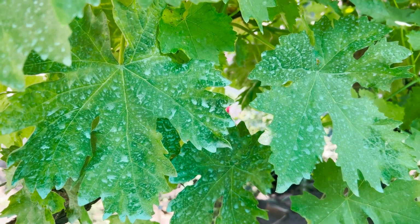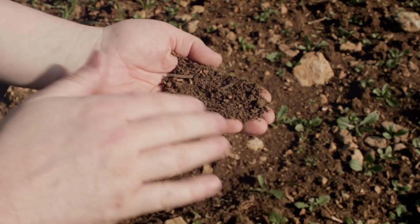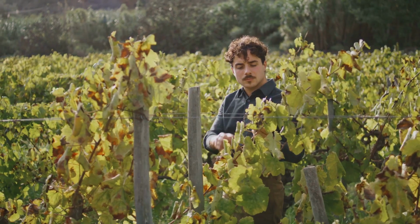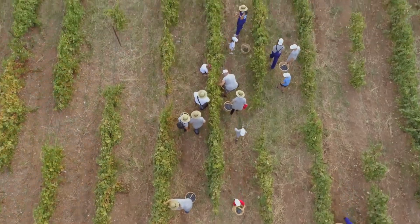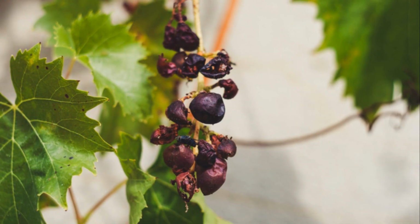Humidity, moderate, we don't want them drowning. And the soil? Loamy or sandy loam, well drained, naturally. Give them these basics and you're off to a good start. But don't get cocky, we're not done yet. These grapes need attention to detail. Pruning, training, pest control, it's all crucial. One slip up and you'll be serving up mediocrity.